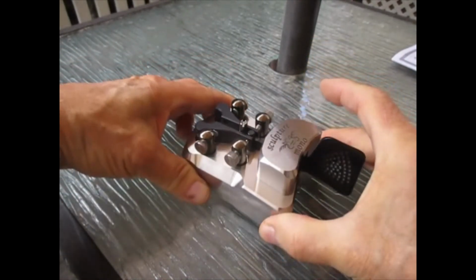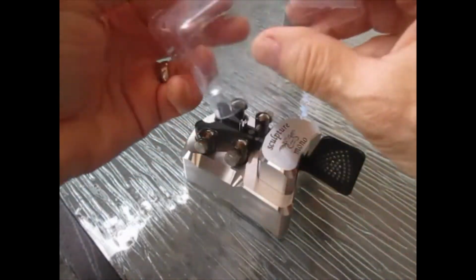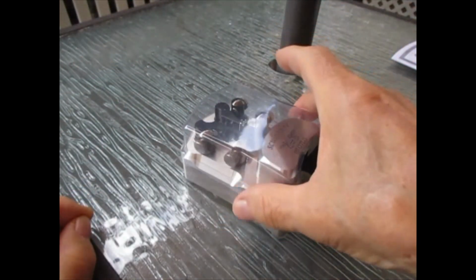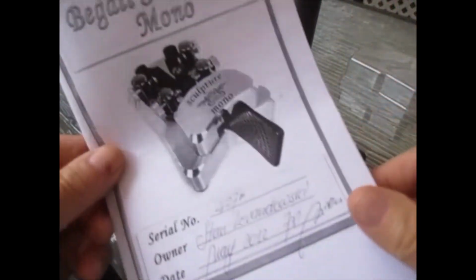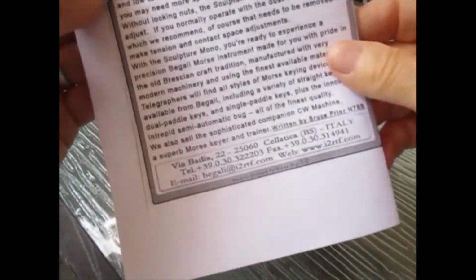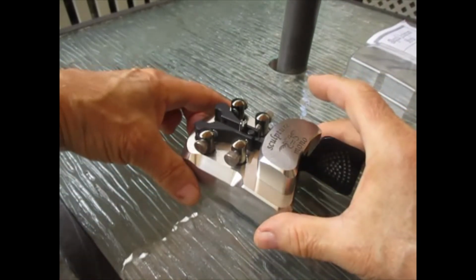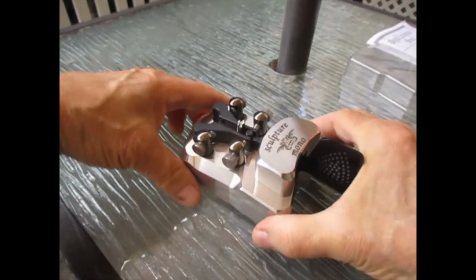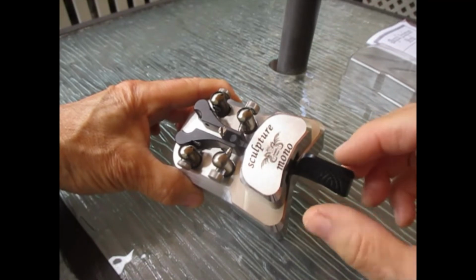The Sculpture Mono comes with a plastic dust cover, which I thought was sort of nice. All you have to do when you get it is cut out the little opening here, and that protects your paddle from dust accumulation. Also comes with a little booklet here with complete instructions in case you are new to paddles and have some questions about the contact spacing, contacts up here, or tension adjustments down there.